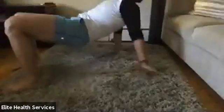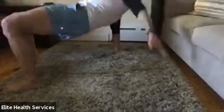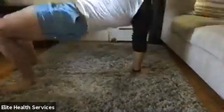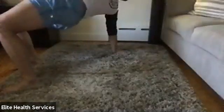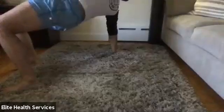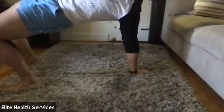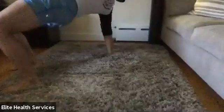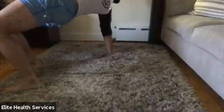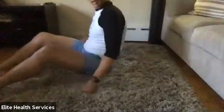Good, and now bring it back down and left hand up towards the ceiling. Good. And now switch it again, right hand towards the ceiling. Good, and back down. Left hand up. If you need a break, take it. We go through this one more time. Pop that right hand up. Good. Try and keep those hips to the sky. Squeeze your butt cheeks here. And left hand up. And now take a little break. Shake it out.